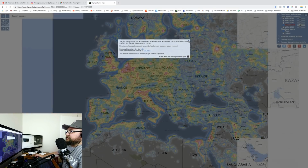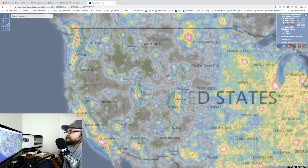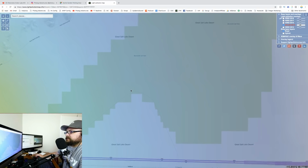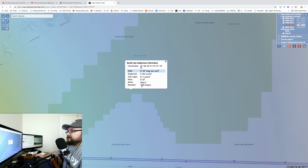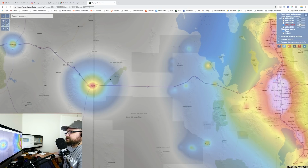lightpollutionmap.info, and I'm just going to click on it. One thing that's awesome about this light pollution map is when you click on a spot, it quickly gives you a detailed bit of information on the location right about here. And Bortle scale 3. And then Devil's Garden, Escalante. One thing I want to do before I leave this area is point out that Bortle scale 3, and looking towards these light pollution spots, if you remember that image, there's a lot of light pollution right in the center of my image that was glowing yellow.